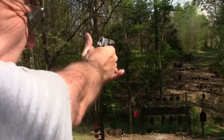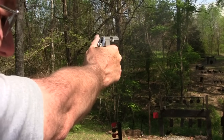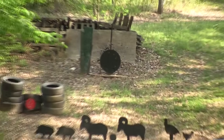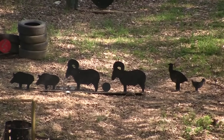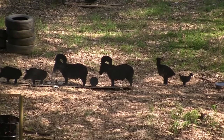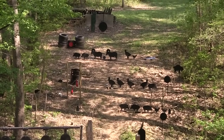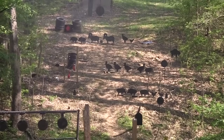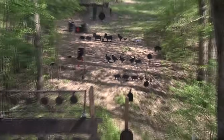I still never was sure where I was holding when I hit it, or where I needed to hold. Okay. Yeah, a little bit lower than I expected. Okay. See if I can pop a ram. Not that he's likely to fall. Yeah, I didn't think he'd fall. More ammo, yes. All right. I think I put one on him, maybe two.